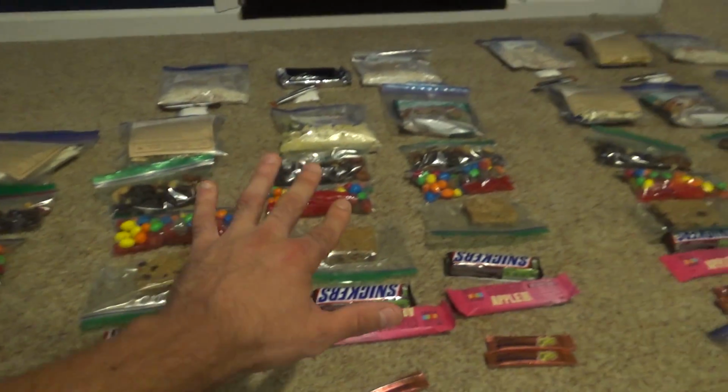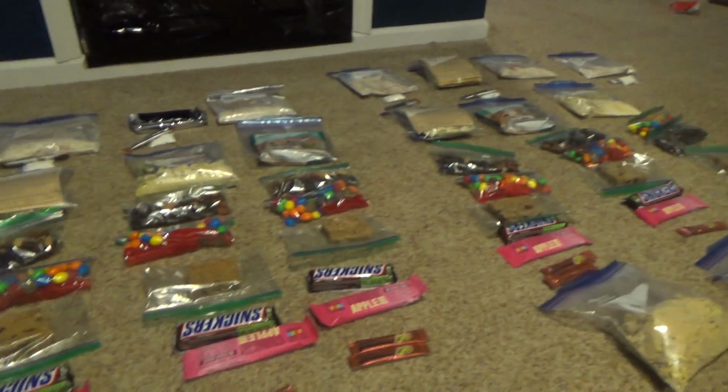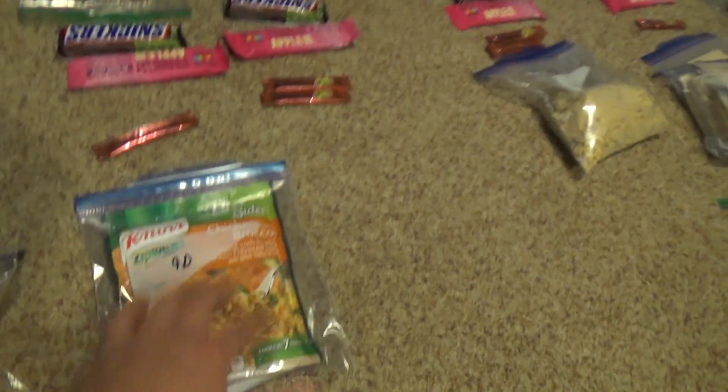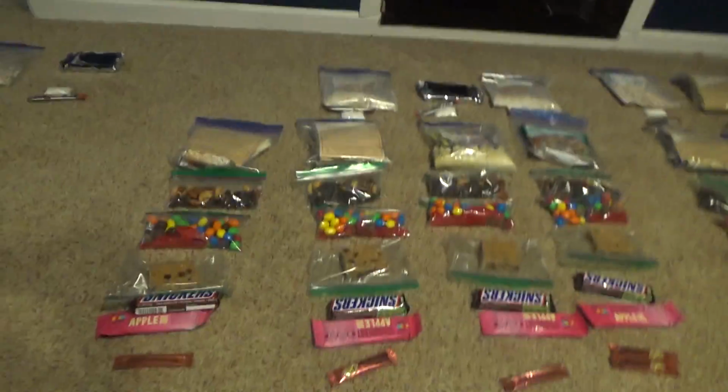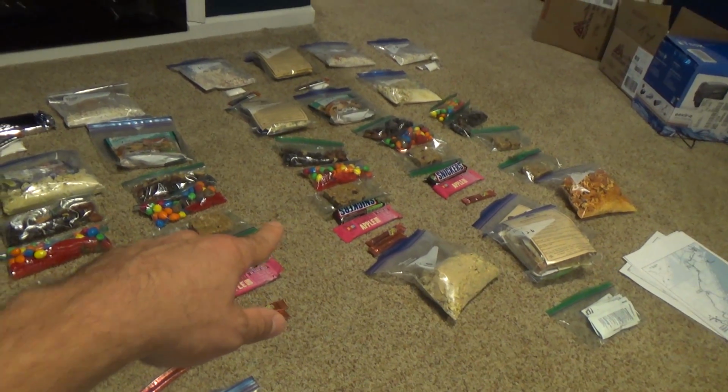I have some packaged Spam mixed in throughout this thing, but I'll be trying these for dinner and lunch, seeing what I like better. We have Packet Gourmet, we have Mountain House, we have the Knorr sides, we have extra snacks, we have extra bars.